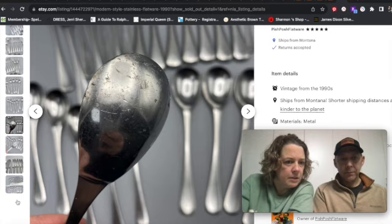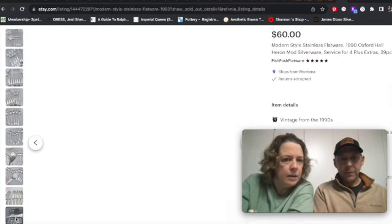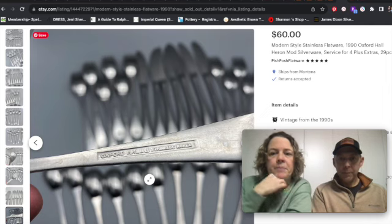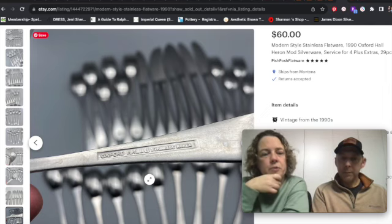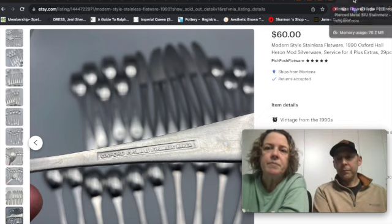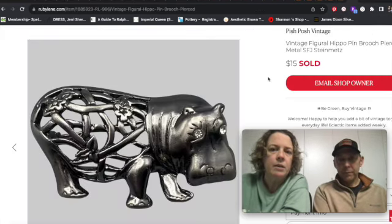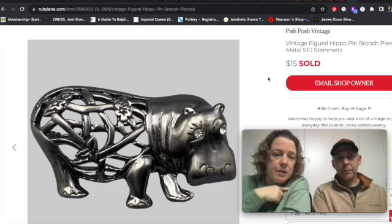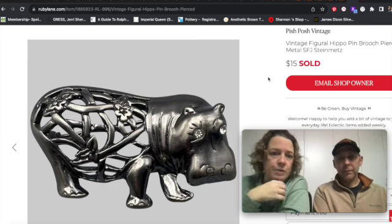I thought maybe that was the label thing. Nope, there it is. Oxford Hall stainless Korea. So it was a service for $4, plus it had some extra pieces to it. So $60 for that. Then Ruby Lane, a little vintage brooch. Hippos are always popular. I picked this up at a yard sale for $2 and it sold for $15.